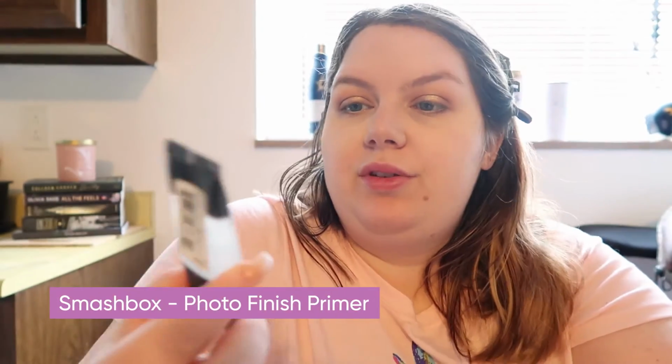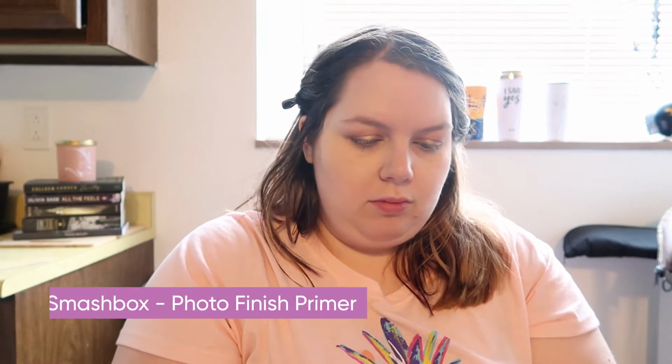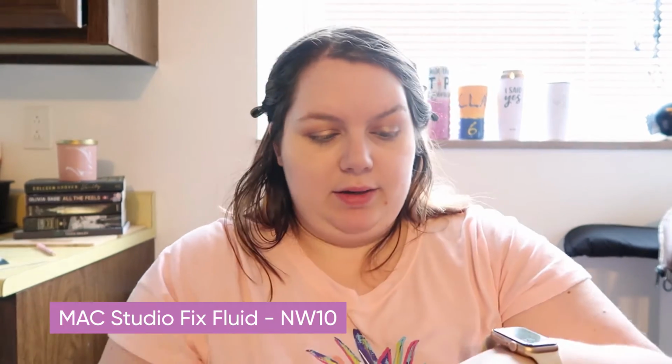I didn't end up using the Smashbox Photofinish primer. And I did use the MAC Studio Fix Fluid in NW10, which I use for all my practices. No matter what the foundation is, I always take some on my hand to warm it up before putting it on my face.